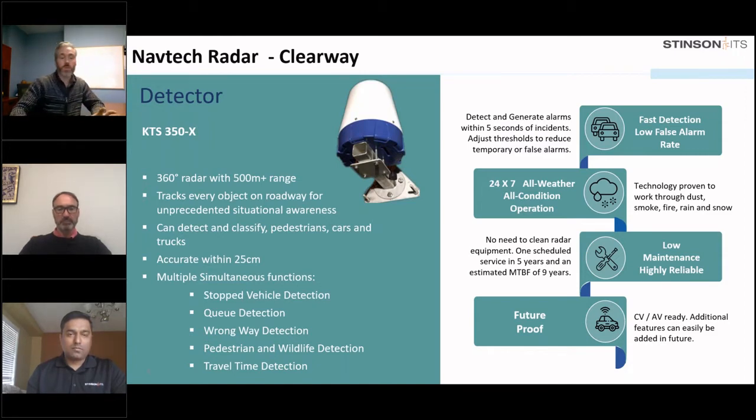Also, the system's extremely good at all-weather operation. Because it's radar, it's not limited by lighting on the roadway or weather conditions, so it can see through rain, snow, even dust, smoke, and fire, which is why it's very useful in tunnels.